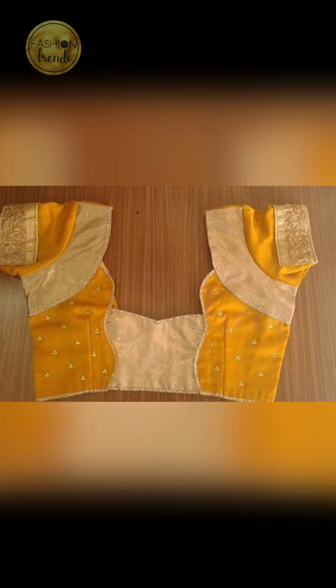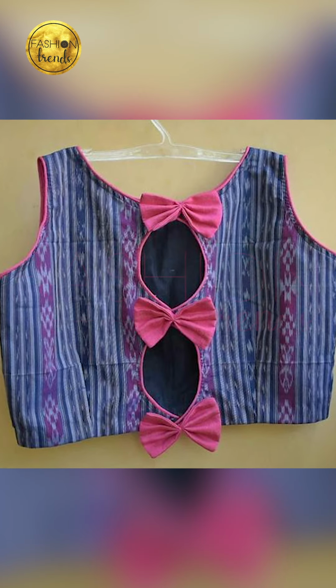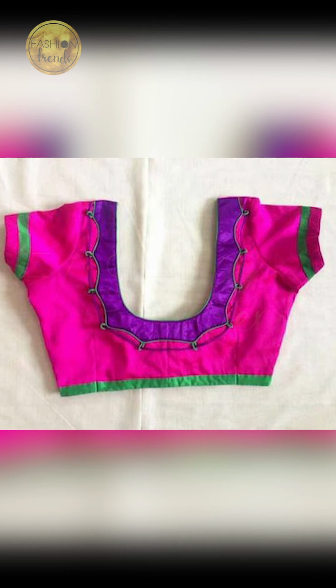So friends, you can try wearing your patchwork blouses with your silk or Banarasi sarees, and you can try wearing these for weddings, engagements, traditional occasions and for festive occasions too. You can try going with back neck designs like bows, tassels, and you can try going with netting work or ari and magam work in your patchwork blouse too.